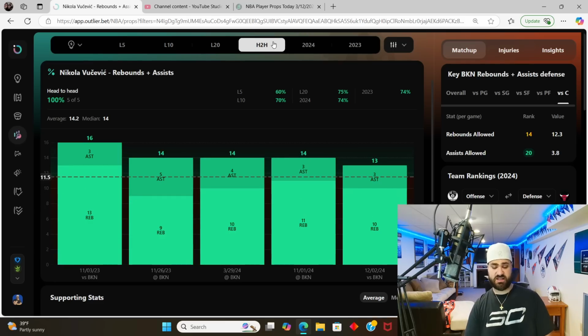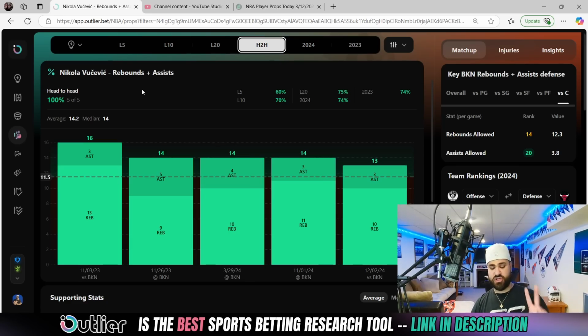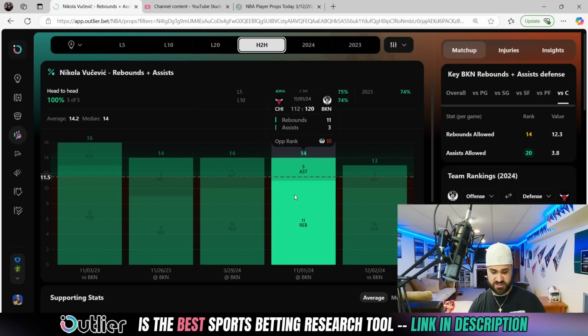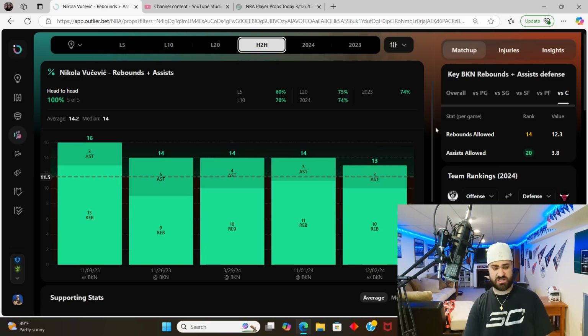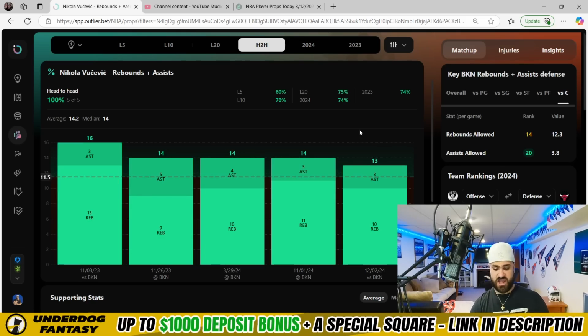From a head-to-head perspective, he's cashed it in 5 consecutive meetings with the Brooklyn Nets. A straight green bean there, 100% hit rate over the last 5, averaging 14.2 rebounds plus assists over their last 5 matchups. He's played Brooklyn 2 times this year, back on November 1st and then again on December 2nd. This year, both times, they've gone ahead and cashed the over. So like I said, really good matchup data here for Vucevic. And it makes a lot of sense.